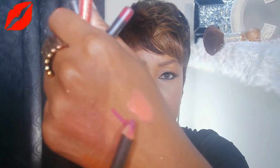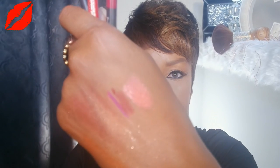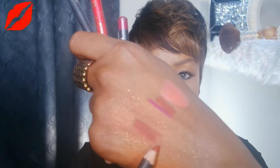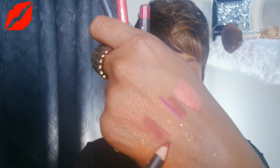Then I've got Magenta by MAC. That's a beautiful color to intensify the lip lines with your pink and purples. I've got Chicory by MAC. Where is it? Here's Chicory by MAC. And so that can go either way. That can go with your nudes, your roses, your browns. So that's more for my neutral looks. And then I have a nice orange by NYX.